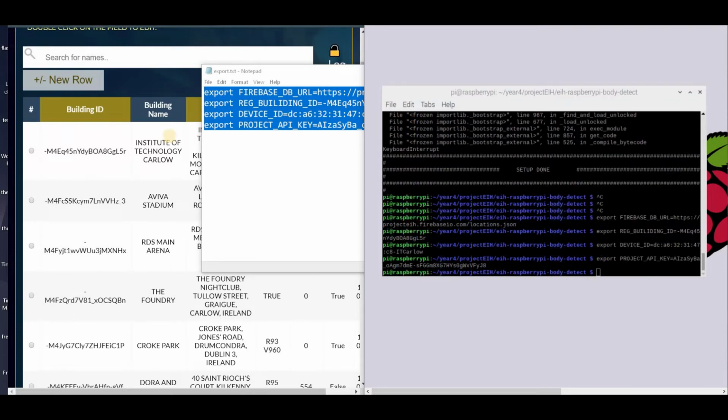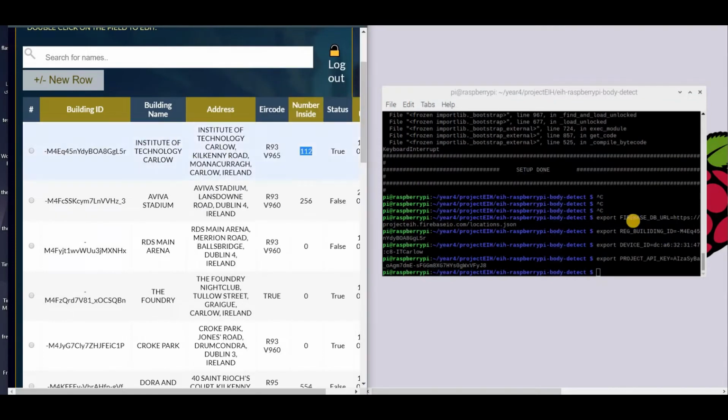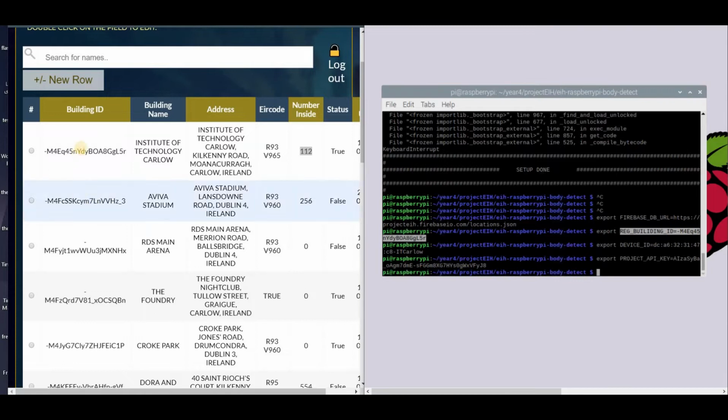Then we Ctrl V, and we have it already. So I have exported the registration key for IT Carlo, to run the process right now with IT Carlo, with 112 people inside the building.